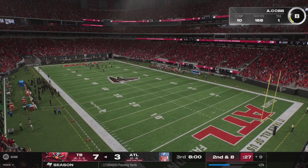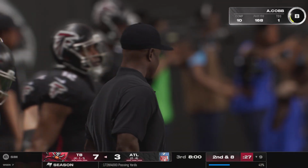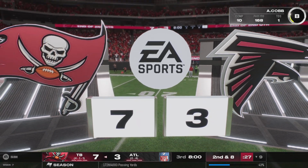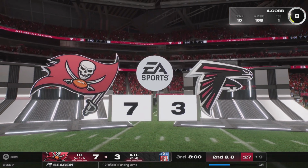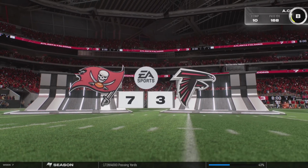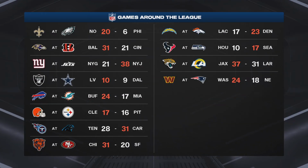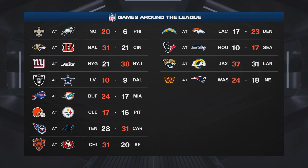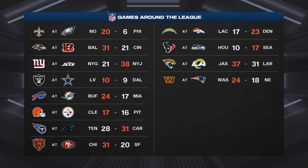So we've reached the intermission here in a low-scoring game. 7-3 is our score. As we send you down to Orlando, where Jonathan Coachman has our EA Sports halftime report. Coach. All right, Mike, thanks very much. More from you and the big tight end momentarily. But first, let's give everyone a look at what's going on around the NFL.